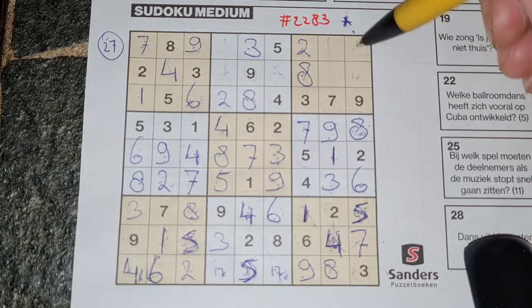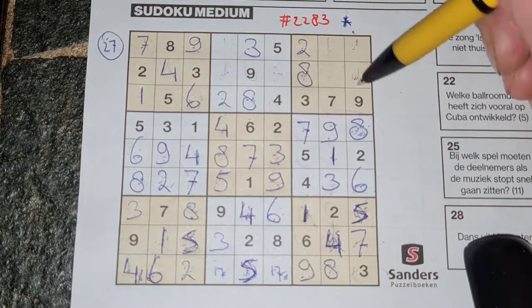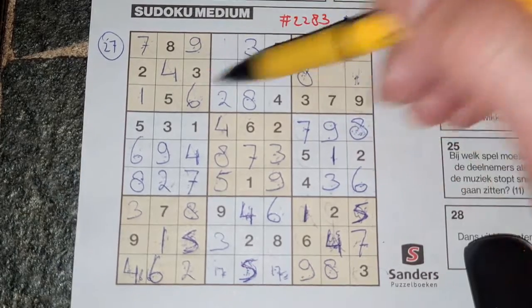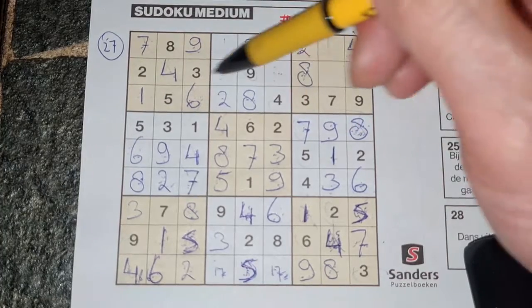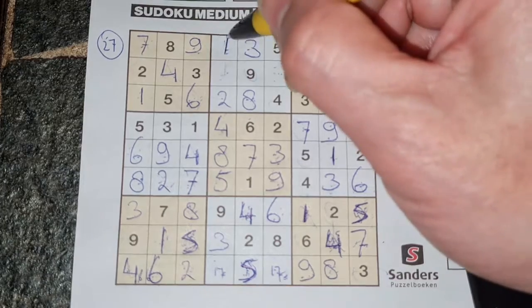These two numbers, 1 and the 4. 1 and a 4 are missing in the last column. We see a 4 here, no 4 there, so 4 should be here, and a 1 goes there. 1 in this row, 1 in the second row. So in the first row, the only place for the 1 should be there.